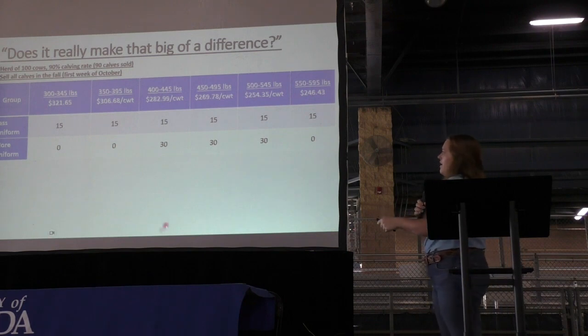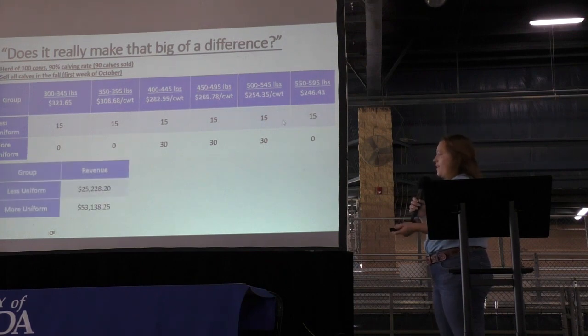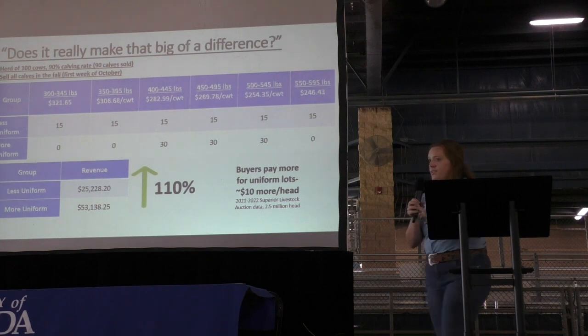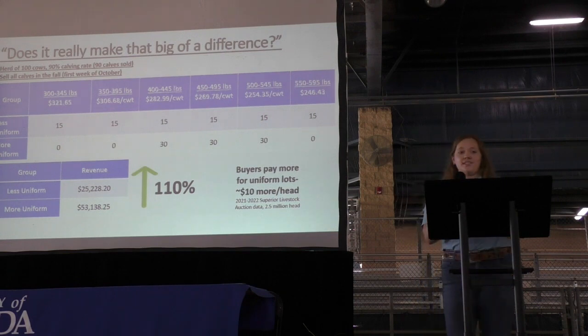So let's say you just got calves all over the place, and for simple math purposes, I distributed them uniformly across these weight groups. So you have calves in each of these weight groups, and they're all selling for different prices per hundredweight. But compared to a more uniform lot, you've got heavier calves in 3 different categories rather than spread across 6. And what that does is increase your revenue. Now for this scenario, revenue increased to 110%. I'm not saying that everybody's operation is going to increase to 110%, but I'm also not saying it's impossible. I mean, you never know unless you implement this management practice.